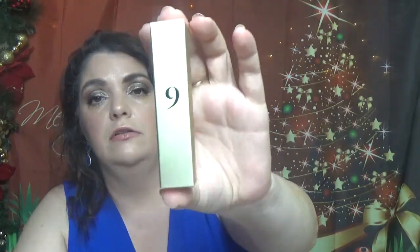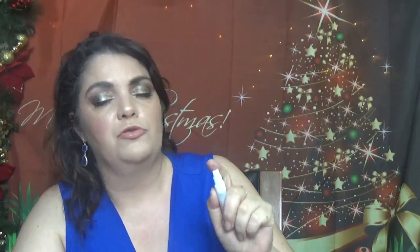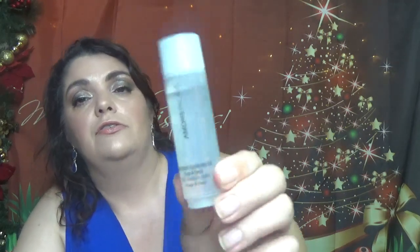Then we have day number 9. And this one is Rejuvenating Serum in 0.1 fluid ounce, 3 milliliters this time. To me it's a big difference between 3 and 5, but anyway. So here is the serum, and it comes with a pump. For day number 10, which is this box, we have a cleansing oil in 1 fluid ounce, which is 30 milliliters. To me it doesn't look at all like a cleansing oil.